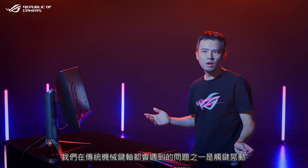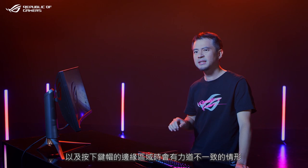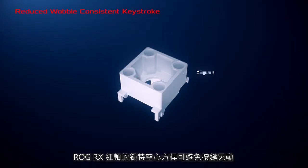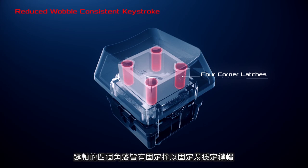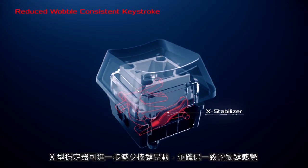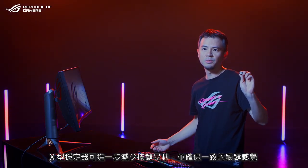And one of the problems often encountered with traditional mechanical switches is the keystroke wobble and the force inconsistency when keys are pressed off-center. The unique hollow square stem of ROG RX Red eliminates key wobble. The switches also have flatches on the four corners to secure and stabilize the keycap. The X stabilizer further reduces key wobble and ensures a consistent keystroke feel.